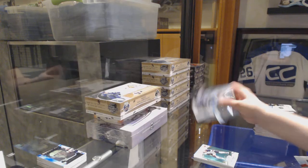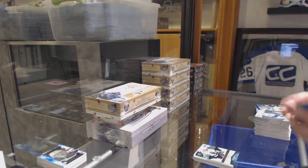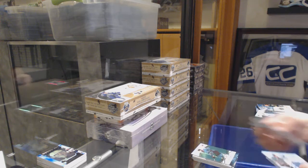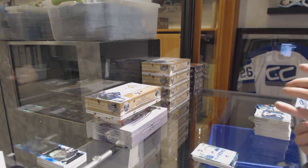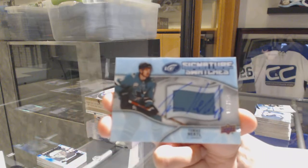Leon Draisaitl and a $12.99 rookie for the Kings of Daniel Brickley. Green for the Sharks, Brent Burns. Sub-zero of Besser for the Vancouver Canucks. And a signature swatches jersey auto number to 150 for the Sharks, Tomas Hertl.